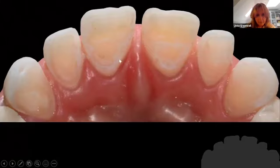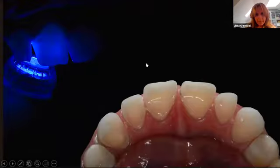But here, luckily, it's got diastemas. Etching. Here you can see where the dentine is exposed. There is very little enamel, a shell-shaped enamel. We are light curing it.